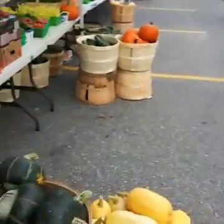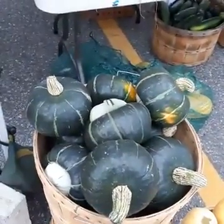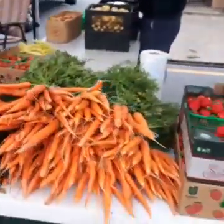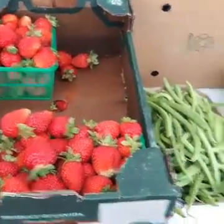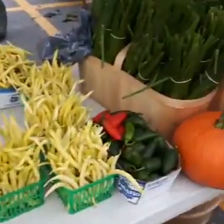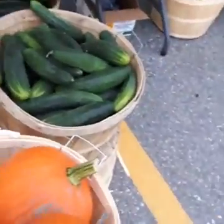Now we got Leisure Farms, as always. We got some buttercup squash, some spaghetti squash. We got beets. We got carrots. We got some strawberries. Not a lot of strawberries. This is getting near the end of the season for them, to be sure. And some tomatoes and some great peppers there. We got some pumpkins, some pie pumpkins.